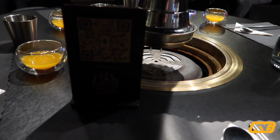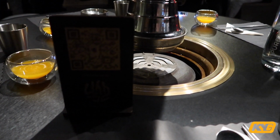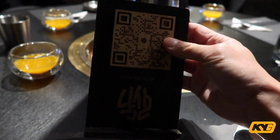First impression in the restaurant, I really love the table setup. Looks very modernized. Feels like you're in Korea, honestly. Like a high-end restaurant, literally in Korea. Their menu is actually not printed on the table. It's a QR code and you just gotta scan it with your phone and see the menu.